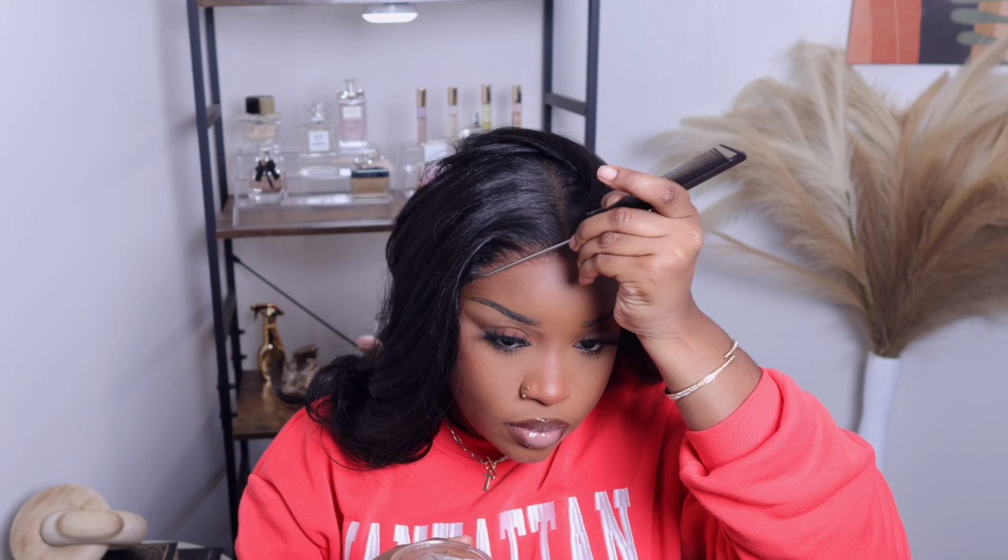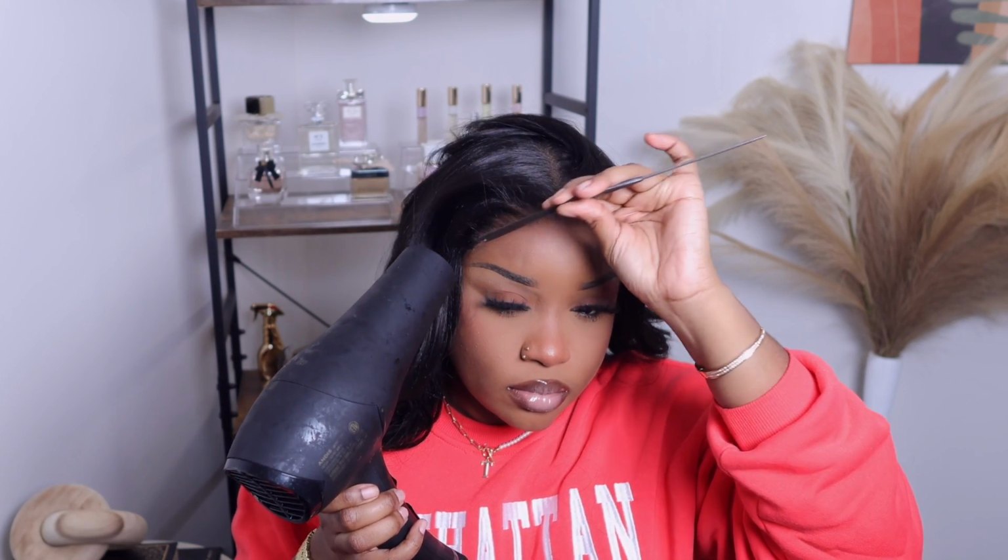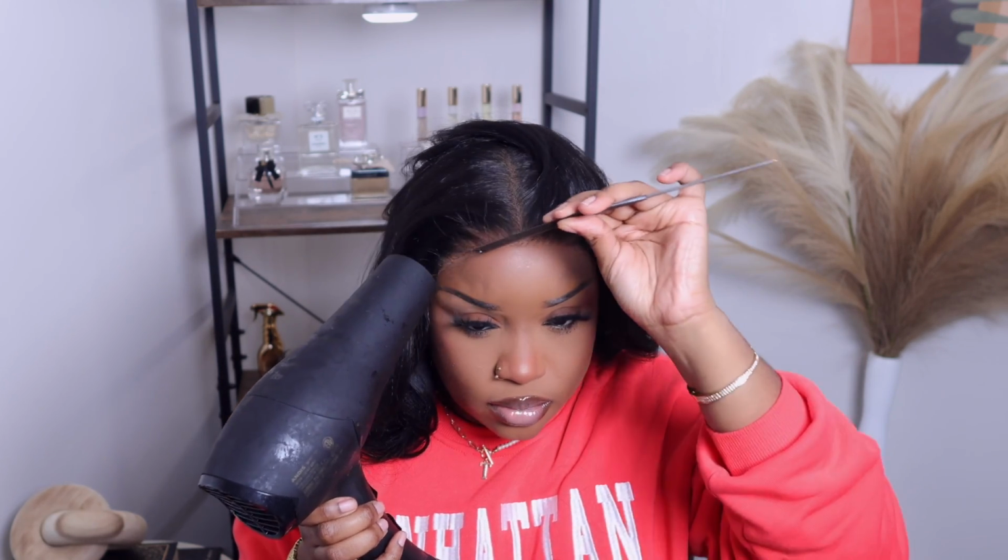Can we find it? Because when I tell you Outre did not play with that lace, it's giving virgin hair HD realness. Look at it. It's gone. It is gone. Don't play with them. Okay? They are not to be played with.